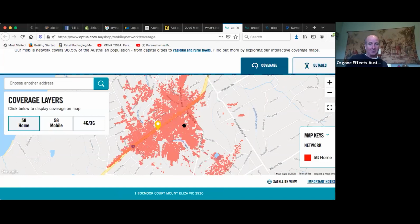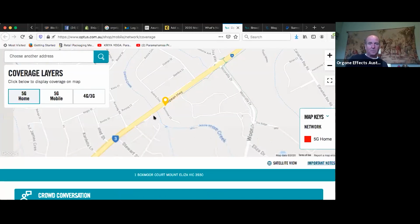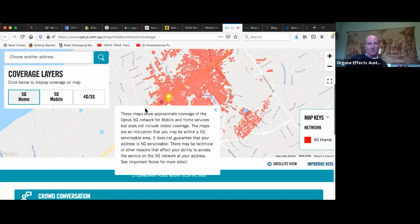Okay. If I move this around, wherever I put the cursor, it'll show me that this shows coverage of the Optus 5G network for mobile and home services, but doesn't include indoor coverage, which I'm sort of wondering what's going on here. If I nominate a particular street in this area, which is highlighted pink on the Optus website, which is a little bit clunky to navigate anyway, what I find is that with some street addresses, it says, yes, I'm eligible to use 5G home broadband. Other addresses I've put in say no, even though it's in the pink area, that it's not available. So I don't know what's going on there.